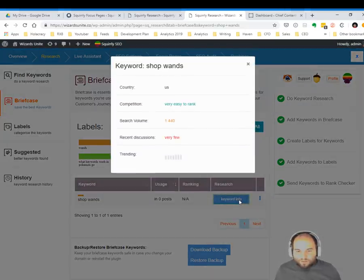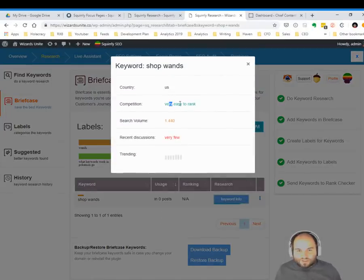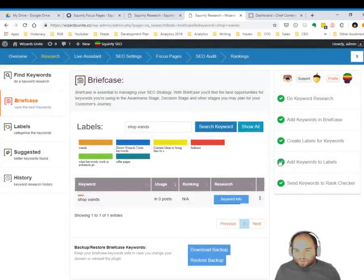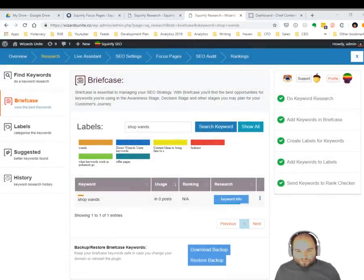Alright, so I can always go inside my briefcase now and check the details. So this is very easy to rank. This is the search volume and this is the trend. Of course, if I had some problems with the research section, I could have just gotten here. If, for example, this was red, I could have just clicked and saw how to achieve the result I wanted. Alright, so this is briefcase.